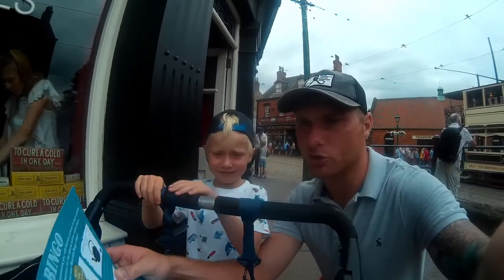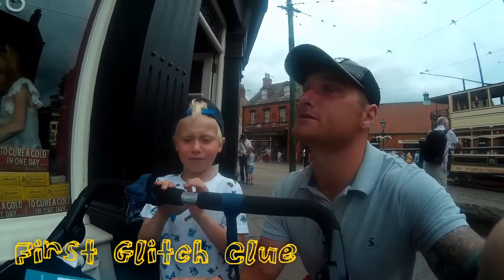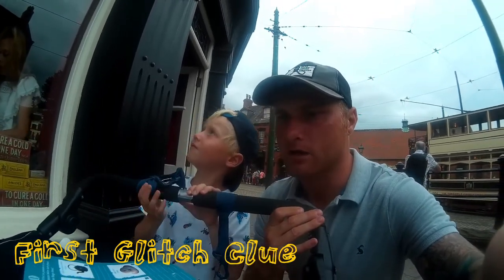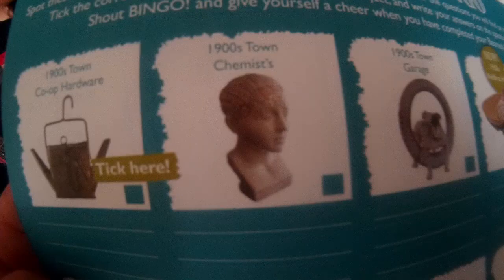Guys, we're just looking at this first clue now, and it says we need to go into the chemist. So this is where we are now, and we need to find like a skull examining thing. So let's get on and find it.